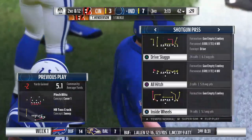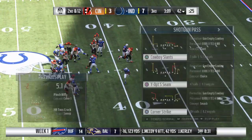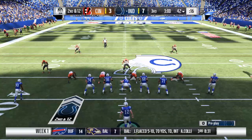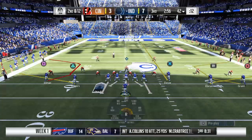They want to run the football, but that means they probably want to run it inside. If you get strung out on the perimeter, you're in peril. Yeah, we saw the result, negative yardage. So the opening play of the drive goes backwards. Now they'll come up on 2nd and 12.